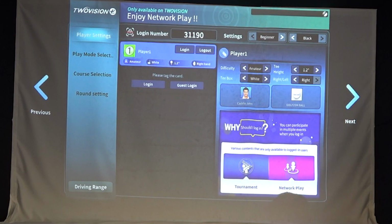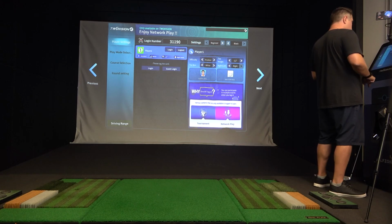All right, so right now it's saying that I'm an amateur. Here I can change whether I'm a pro or an amateur, what kind of tee box I want, the tee height, right or left. When it comes to right or left, I'd be using the left-hand side if I was a lefty, but I'm not. I'm a right-handed player, so I'll be using the right-hand side of the simulator. And once everything's done, we're going to check two things. Either we're going to do tournament, and that's where we actually get to play golf, or we're going to go to the driving range. But first, before we go play a round of golf, let's go check out the driving range just to see how cool it really is.